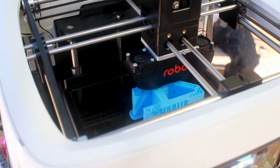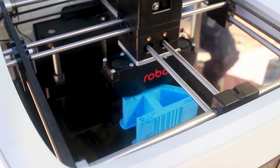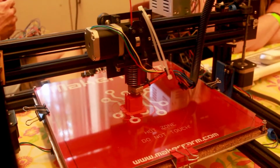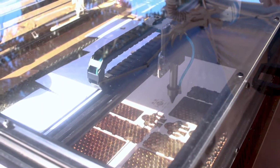And everybody owns a 3D printer these days. That has a lot to do with how reduced cost has made 3D printing more accessible to everyone, and almost anything can be 3D printed. One guy even created his own CNC router for cutting out parts.